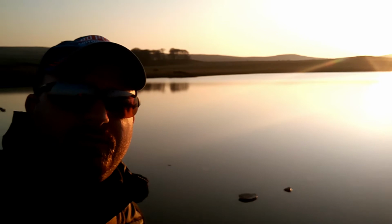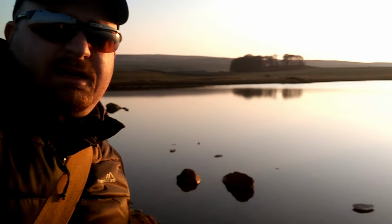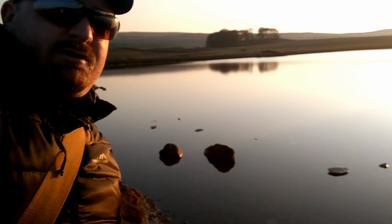There's nothing in the sky in terms of clouds or anything like that, so it's a fairly minimalist shot. You know, a couple of little rocks in the water, nice calm flat water, and not really a thing in the sky. So we'll see what happens when I get back into the computer, blend all the exposures together, and go from there.